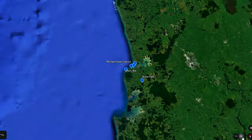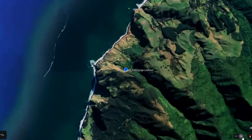Yeah, so we're just off to the Raglan Gorge. Never seen this place before. Apparently it's cool, so we thought that we'd come and check it out. Let's go take a look.